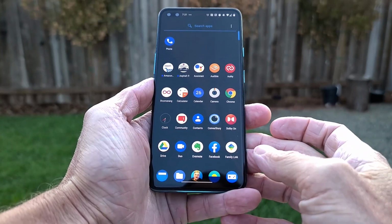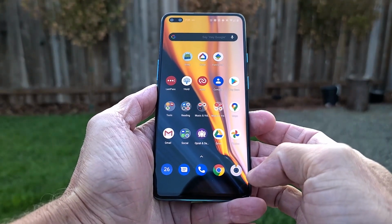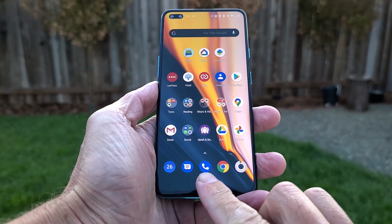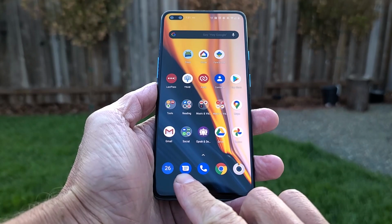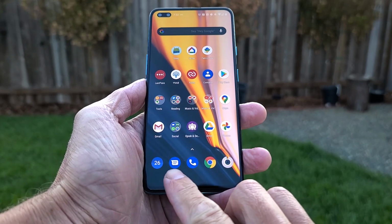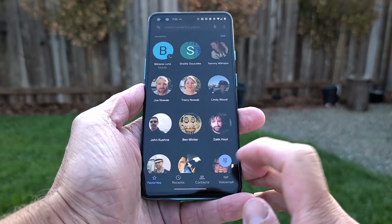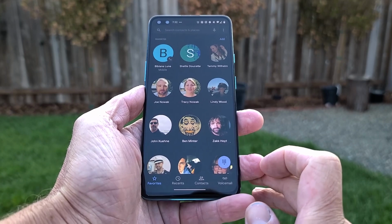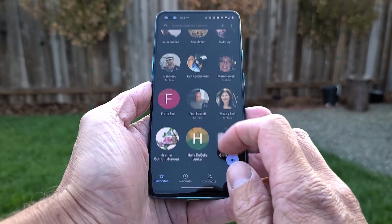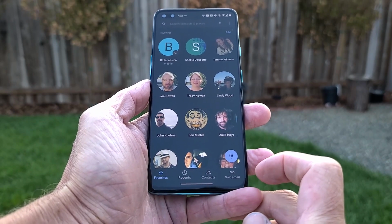Not much to share on Oxygen OS that I haven't shared before. It's the Android skin that I personally like most behind Google's own. So, all those improvements are here. And along those lines, this includes, for the first time, Google's own dialer and Google's own Messages app by default. So the OnePlus dialer and messaging apps on previous devices, they were fine, but I always prefer Google's. It's my preference, and I just really like seeing this. I hope future OnePlus phones do the same.